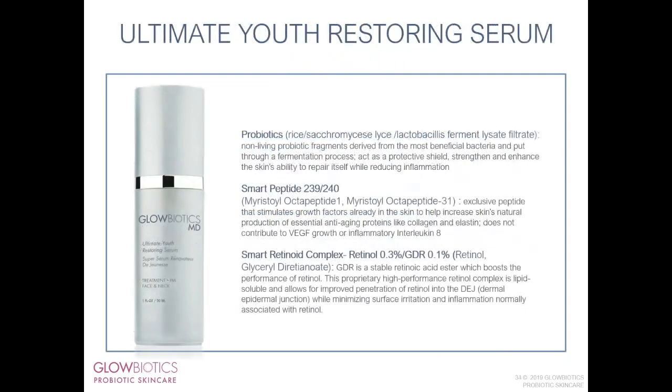And then our final retinol that we offer is our Ultimate Youth Restoring Serum. This is our 3-in-1. This has a little bit of everything. Yes, it has the probiotics like we've been talking about. Yes, it has retinol, but we've also added 2 smart peptides and vitamin C to this. So we have our Smart Peptide 239-240. That's the one that I told you, remember, stimulates the action of growth factor, our own natural growth factor in our skin. And then the smart retinoid complex that we talked about, that 0.3% and 0.1% of the GDR.